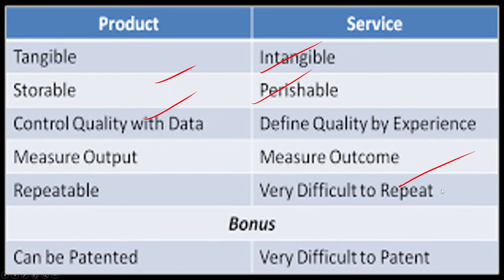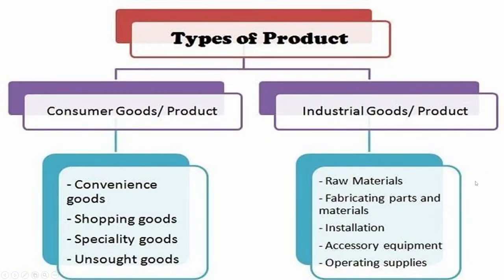Suppose you ask me, sir, please take this entire unit marketing again, it will be very difficult for me, because service is what? It is perishable in nature. Product can be patented, but it's very difficult in case of service to get it patented. Now let's see what are the types of product.